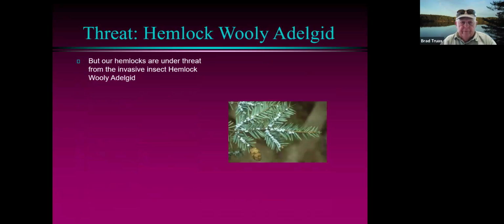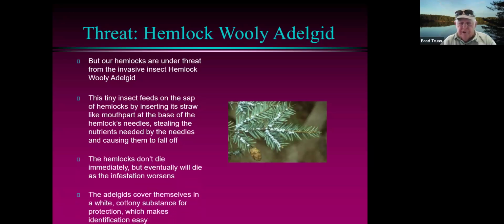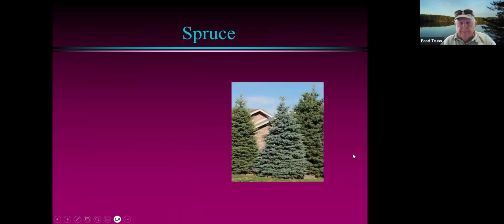Now, there is a threat. Our hemlocks are under threat from the invasive insect, the hemlock woolly adelgid. This is a tiny insect that basically inserts its straw-like mouth part into the needles and sucks the sap of the hemlocks. As a result, it steals the nutrients that are needed by those needles, and the needles ultimately fall off. The hemlocks don't die immediately, but they'll eventually die as the infestation gets worse. The adelgids cover themselves with a white cottony substance that makes it easy to identify an infested tree.